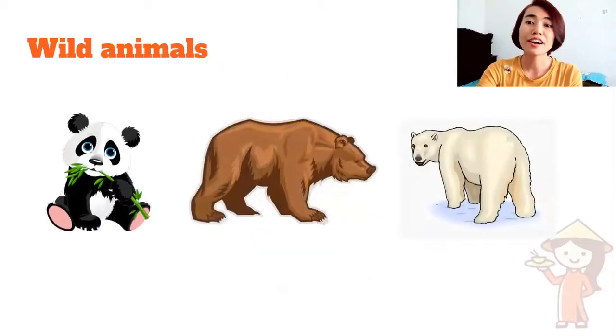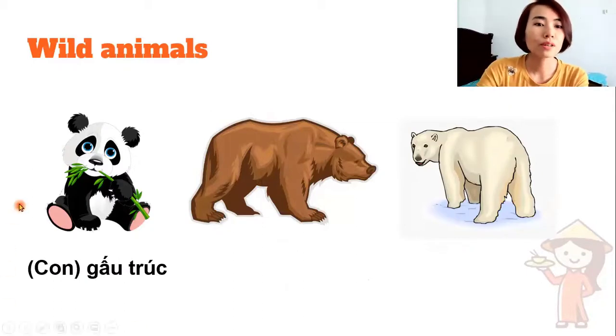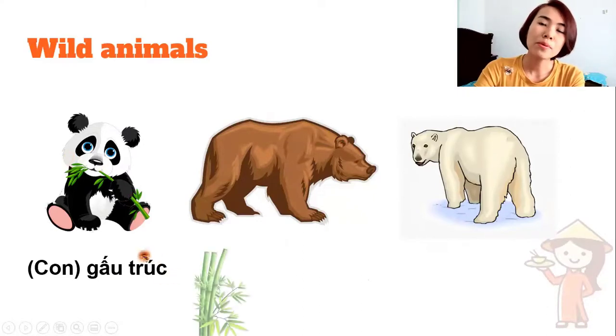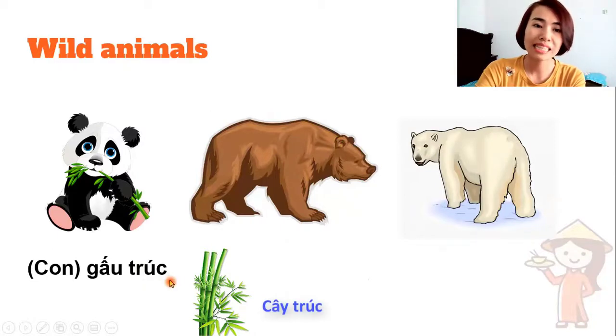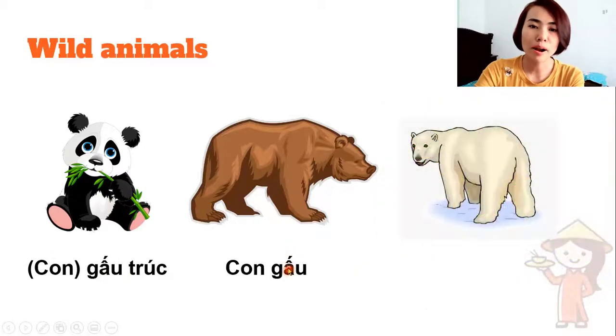And these three are the bears. They are just different bears. The general noun for bear is con gấu. And for a specific one like the panda, it's about bamboo. Bamboo in Vietnamese is cây trúc. We have two types, but the type that the panda eats is cây trúc. The bear that eats bamboo, we say gấu trúc. Gấu is the bear, so this is gấu trúc, con gấu trúc. And the normal bear, the brown one, is con gấu. So gấu is used to talk about bears in general.